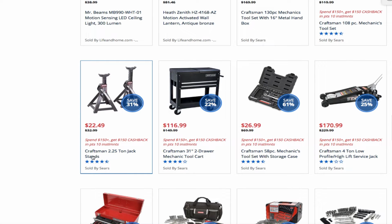You got the jack stands, Craftsman 2.25 jack stands for $22.49. This is not a bad deal either. Craftsman 31-inch by 31-inch 2-drawer mechanic tool cart for $116.99. Not a bad deal at all, especially because it's like the Snap-on style. Nice. Or the Blue Point. It opens up like it slides out on the top of that cart. Craftsman 58-piece mechanics tool set with storage case, $26.99.